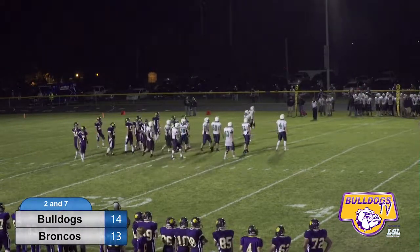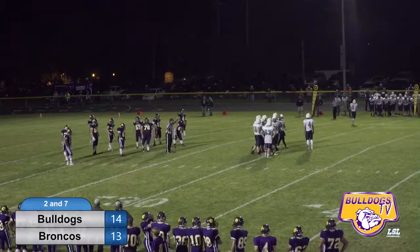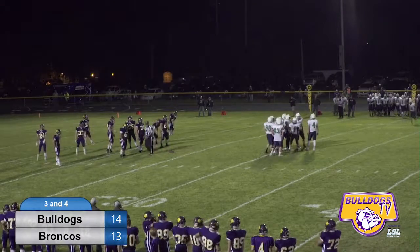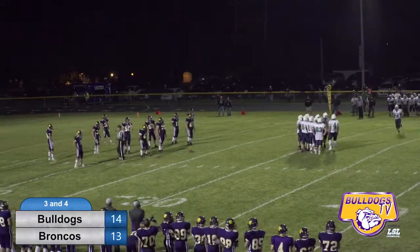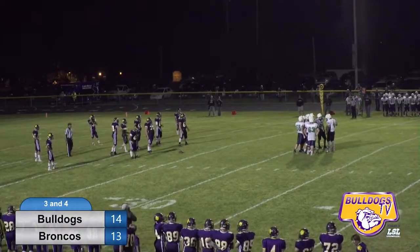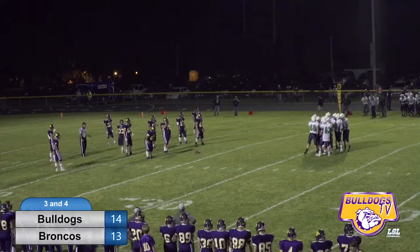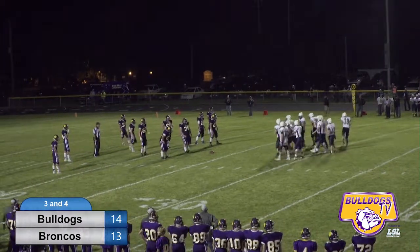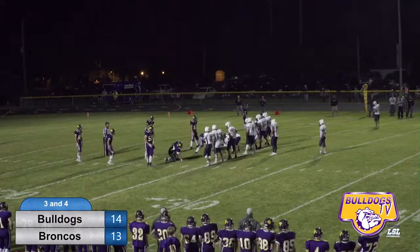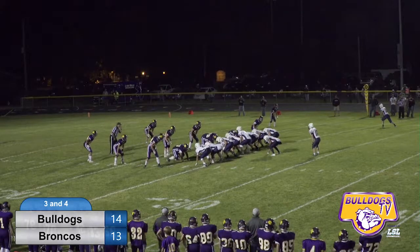Third down. He's got him at the 29-yard line. They're going to call it 3rd and 4 to go. Big play here, although they'll probably go for it on 4th. 14-13, Lake Mills leading. If they can knock off the Broncos here, it really muddies things up in the division.